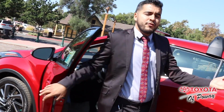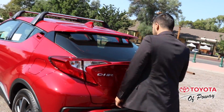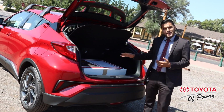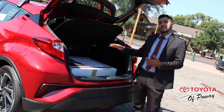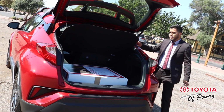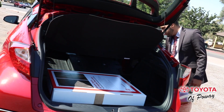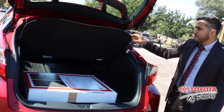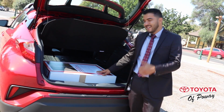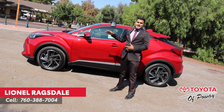Alright, and as we move towards the rear of the vehicle, we have the trunk. Last but not least, you have a 60-40 split where you can fold down both of the seats forward so you can have a flat surface for any type of necessity. If you need more room, if you need to lay down, remove this, and it also comes with your all-weather floor mats. So that's it, folks, for the Toyota CHR 2020 Limited model.